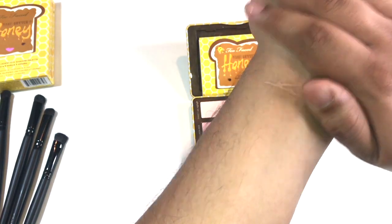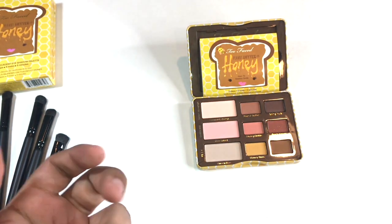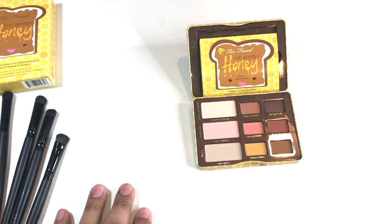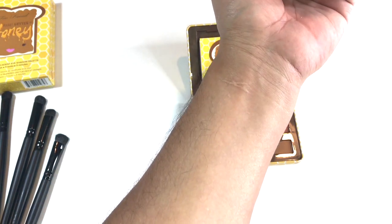Swatching it here once again, and I did not apply any type of primer on the skin because again, y'all use different primers. So I wanted to be fair across the board again and just do it on bare naked skin.